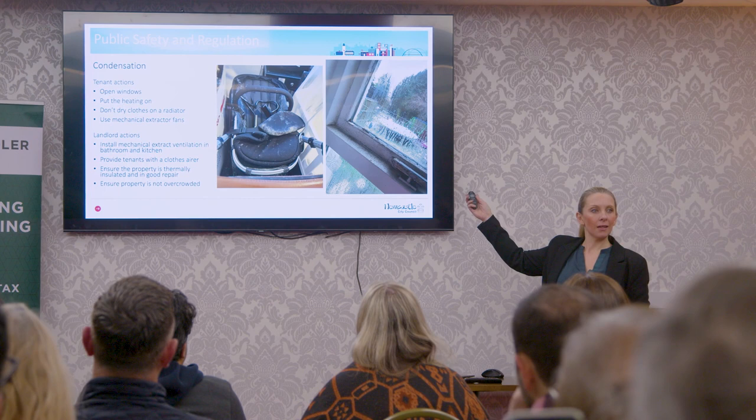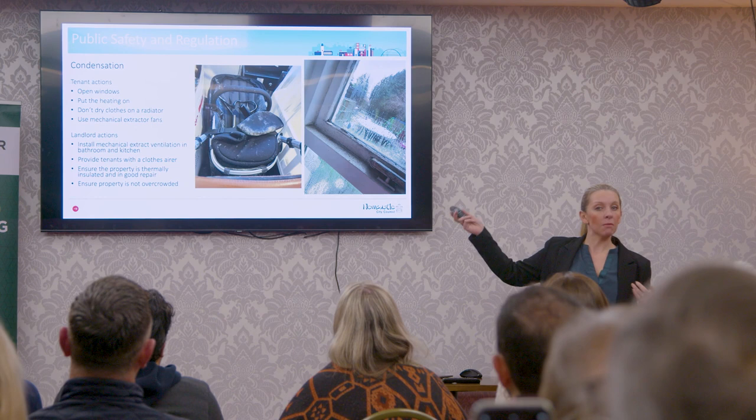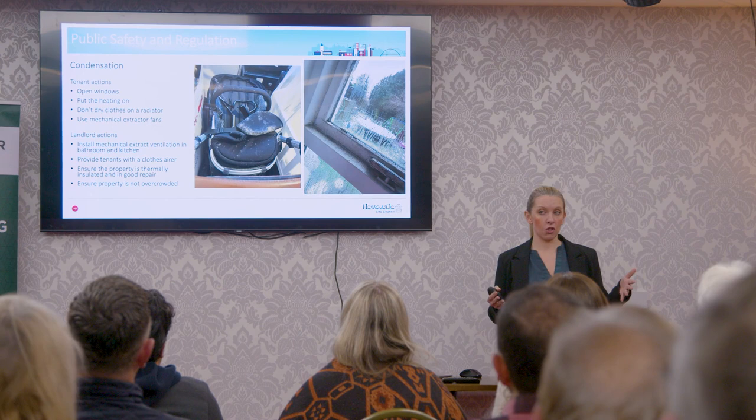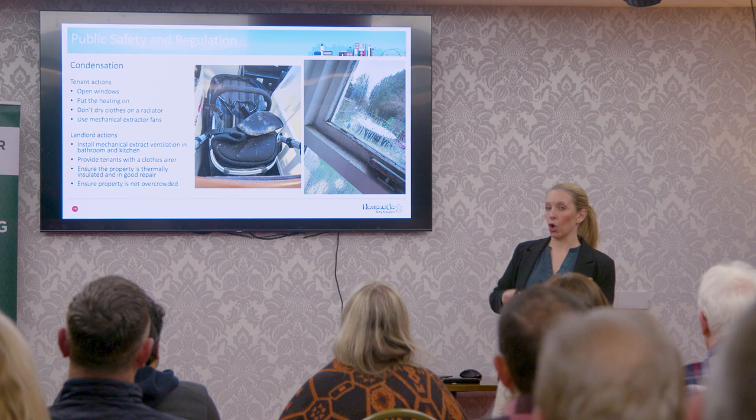One really bad side effect of condensation is not just black spot mould, it's also green mould. We often get tenants saying, oh, my clothes have this green mould on them. Here it's actually a pushchair covered in green mould. That's from condensation. It'll go to a hard surface and become black mould, but it'll actually eat away at somebody's shoes and clothes. So that's a really good sign to ask, is it condensation or is it something else? But it was getting to that point, it's really bad.